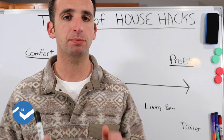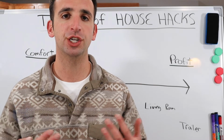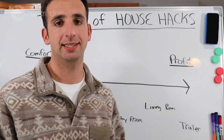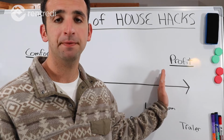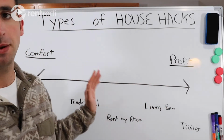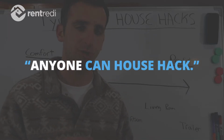I think every single person out there has the ability to house hack, and they fall somewhere along the spectrum. We call it the comfortability continuum, right? And on one side of this continuum is comfort, and the other side is profit. Obviously, as an investor, I try to urge people to get as profitable as they can, and as they pick up investments, start having more freedom and more passive income, they can move along this spectrum towards comfort. But anyone can house hack, whether you're 22 years old and just graduating, or you've got a family of 6. Anybody can do it. Let me show you how.